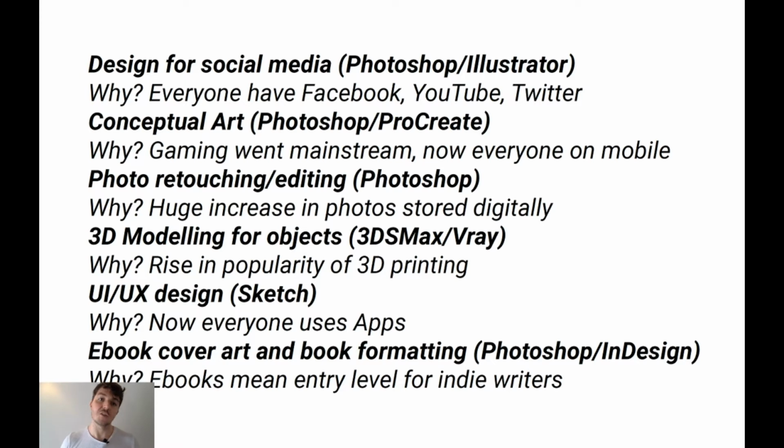In 2018, design for social media is very popular. Why is this? Well, everyone has Facebook, everyone has YouTube, Twitter, all the emerging platforms, and all those things need design elements. They need content, they need profile pics, they need header images. If you do conceptual art in Photoshop and Procreate, this is imperative because gaming is now very mainstream on mobile in particular. So a lot of people are looking for gaming graphics.